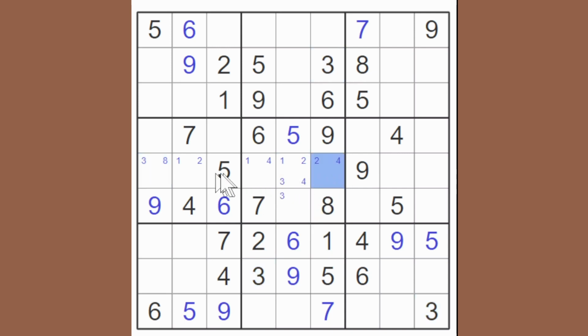But yes, I got it. This is a 1, 2, 3, 4 going across here. I don't know why that took me so long, but it did. So please bear with me while I simply enter an 8 here. And that takes care of the 8 here and the 3 here.